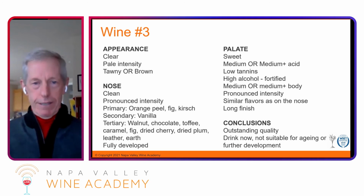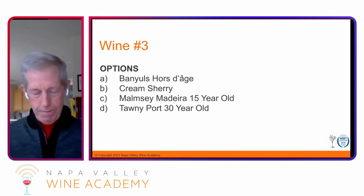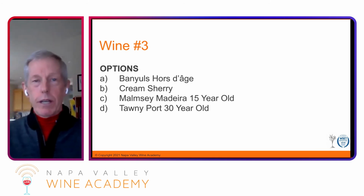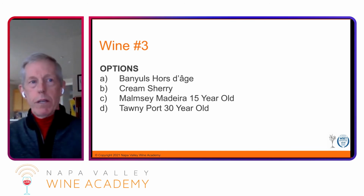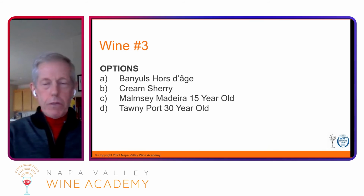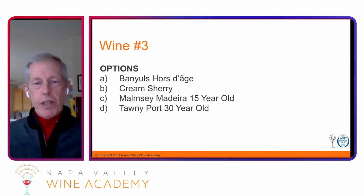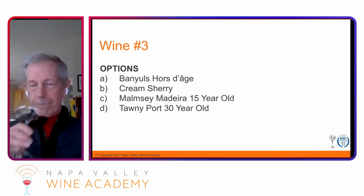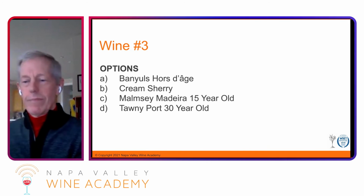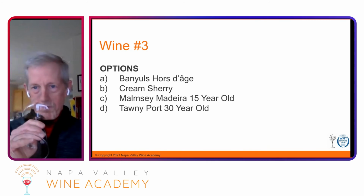So what is this? Here are the choices now. You can see here it's an option of a Banyuls Hors d'Age, which is an aged version of a Banyuls, a cream sherry, a Malmsey Madeira, 15 years old, or a tawny port, 30 years old. So which of those options do you think this wine is? Okay, go ahead and lock your answers in again in the comments section. We'll give you 30 seconds to lock in your answers, and then Peter will reveal.